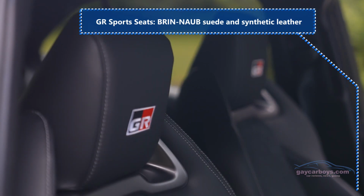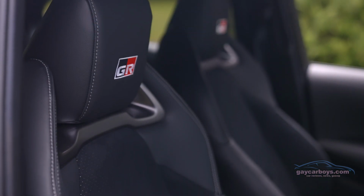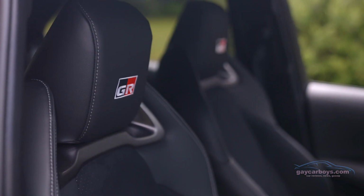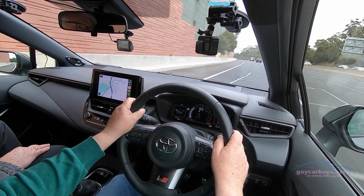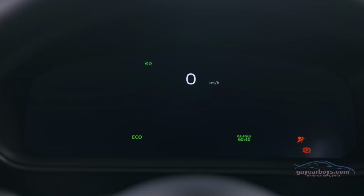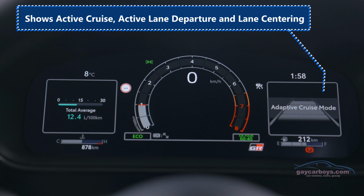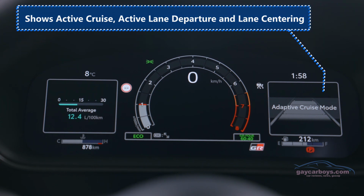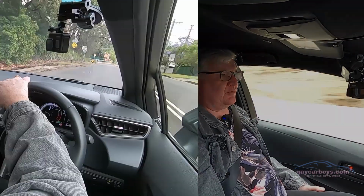And it's easy to drive without it being rough. Right, so now you're in cruise control. Yes. And we're on that bit of road with the dodgy markings. We've got active steering, which is really unusual in a sports car, to have the safety features with the active blind spot monitor, active lane centering and so forth.